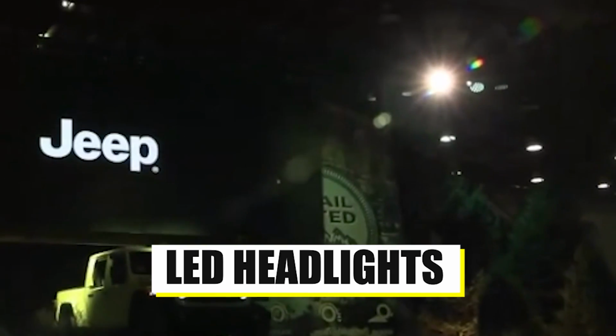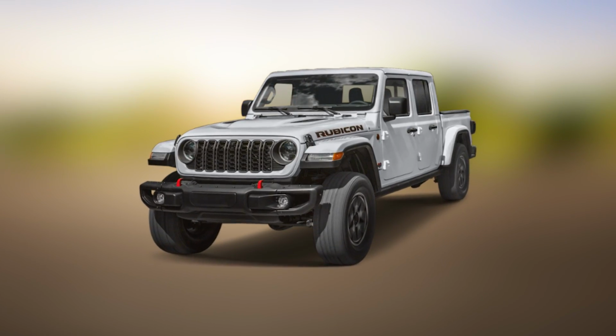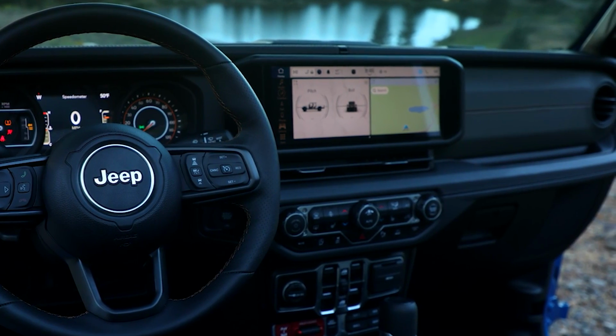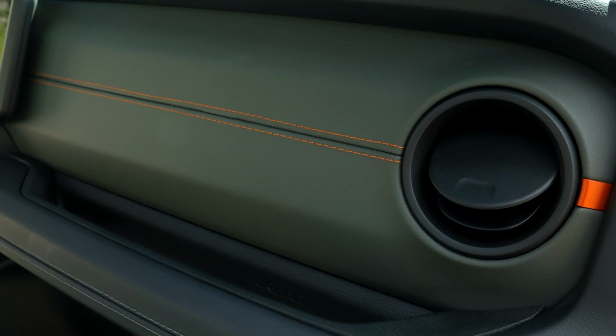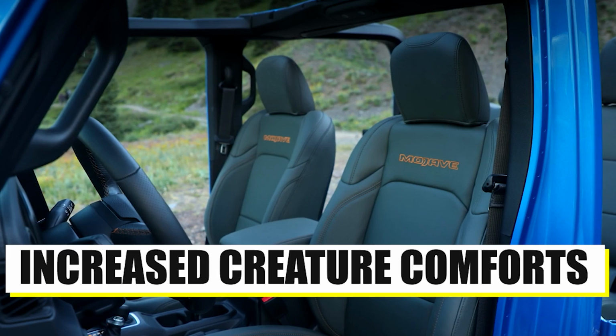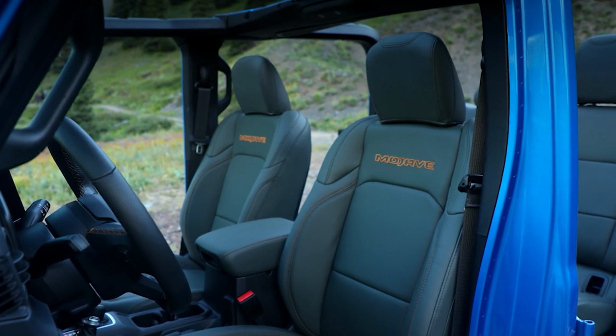For example, despite constant pleas from the fan base for Jeep to offer LED headlights as standard, the Gladiator will still mostly be found with regular old halogens. Thankfully, with the 2025 model year, you can kiss that outdated tech goodbye in favor of increased creature comforts, as well as general style and safety.